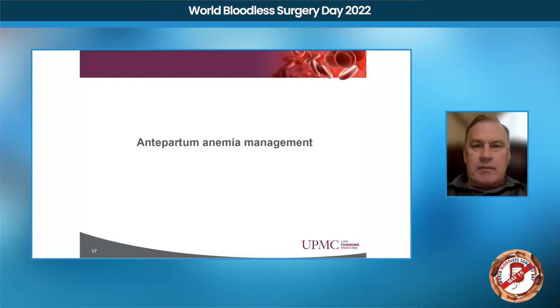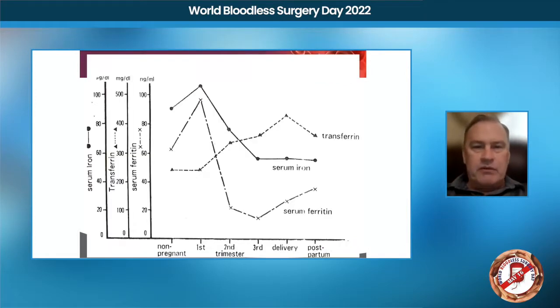So antepartum anemia management is something that I think should be a focus of any obstetrical unit. What this means is we treat iron deficiency. And this is a slide of some data that was collected that shows the iron stores during the course of gestation. And you can see they shrink to about 20% of normal during the course of the 3 trimesters. So I think we underutilize iron supplementation. And in fact, it's more the patient preferences. They don't like to take iron.